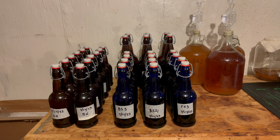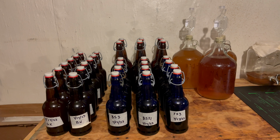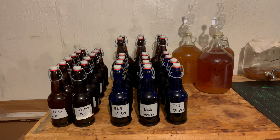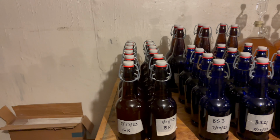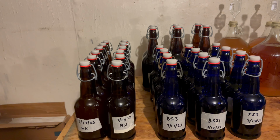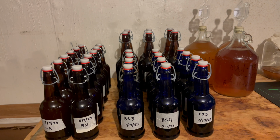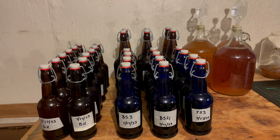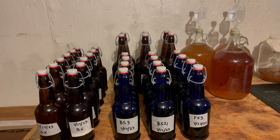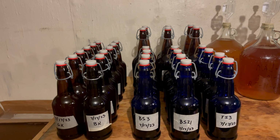July 17th, 2023. So tonight we managed to get some of the cider bottled and all of the kombucha bottled. So we have 6 bottles of green tea kombucha, 6 bottles of black tea kombucha, and we have 2 1-liter bottles of brown sugar that was started on the June 3rd. There are 3 of the 16-ounce bottles that are full, and 1 that is up to the label of the brown sugar started on the 3rd.